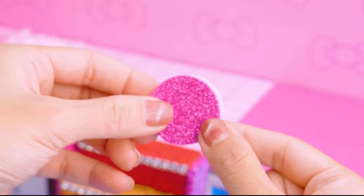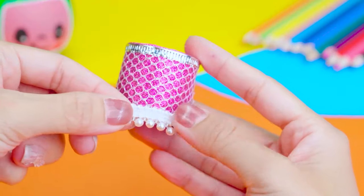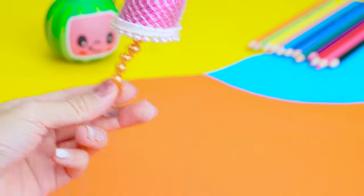Let's make princess lamp. Yellow pearl to make standing lamp. It's so beautiful.